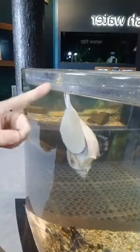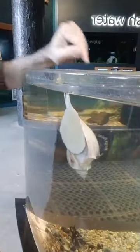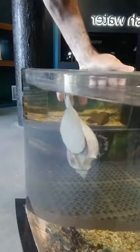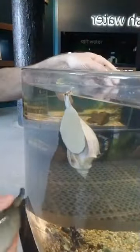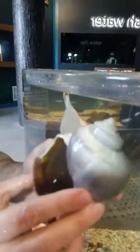This is actually the front of its shell. A lot of people think that they go in this direction. I'm going to pick one up that I have in the tank here. This one is a channeled whelk, not a knobbed whelk. So there's 2 different whelks in our tank. But let's see if we can get them both in the picture here.